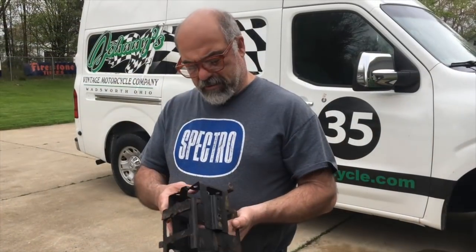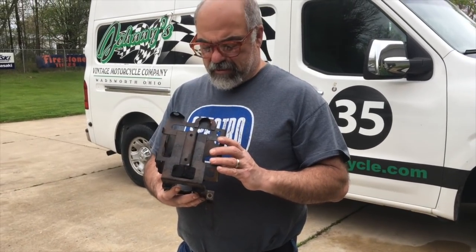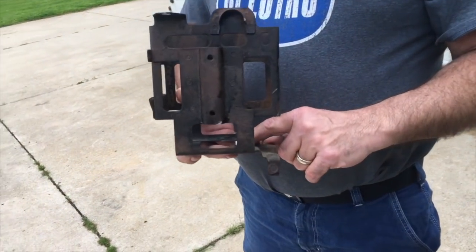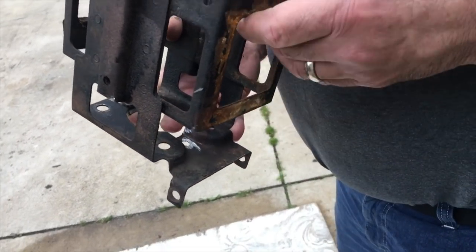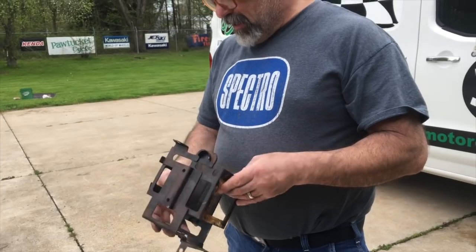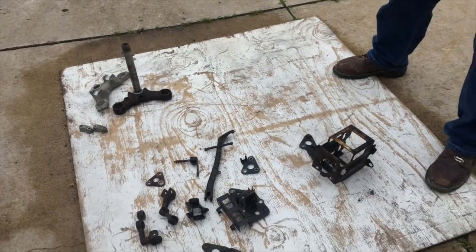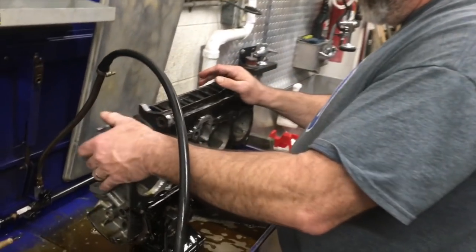This battery box, this is a little crusty when it first started out. So one of the nuts broke loose here. So this needs a nut welded on it to make it really nice, but overall pretty nice. No really decaying or anything like that. So this is our stuff. Okay, here's our set of cases we found for the sidecar bike.